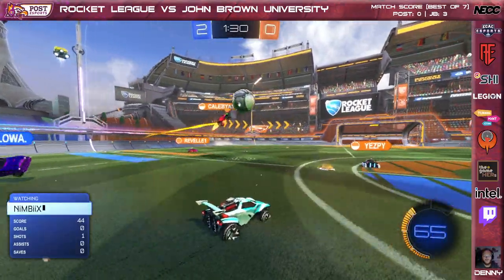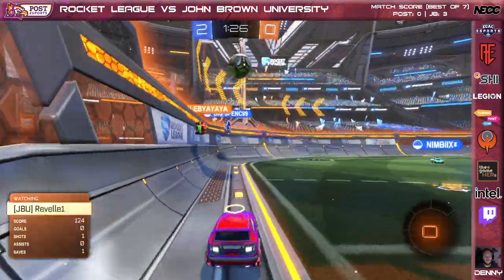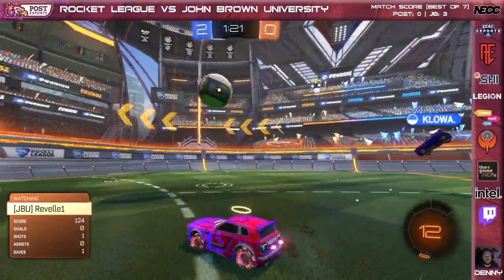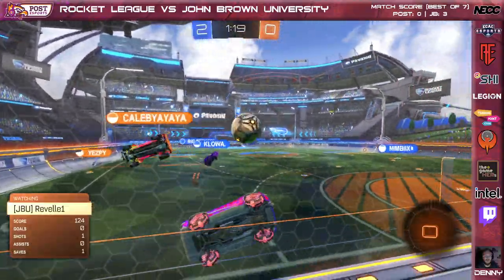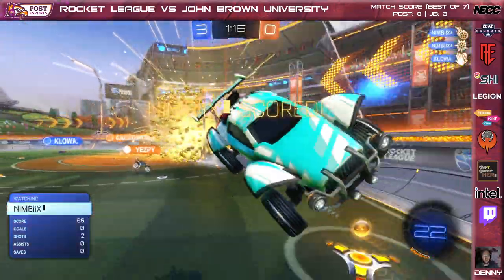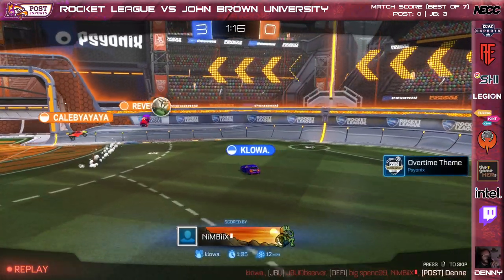Good cut there from Klowa. Ooh, Caleb sends it right to Big Spence. Spence with another touch. Two up for John Brown. Now here's Klowa. Not a lot on that ball. Oh, once again, we got a miss. Down in front. NiMBiiX barely gets his car on the ball, and it's three unanswered goals for Post in game four.